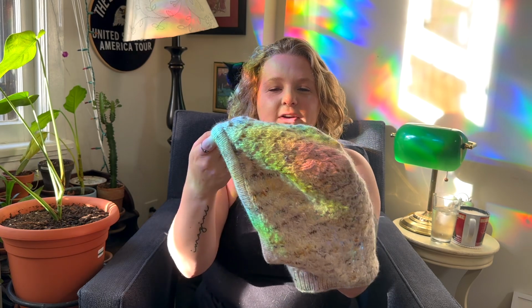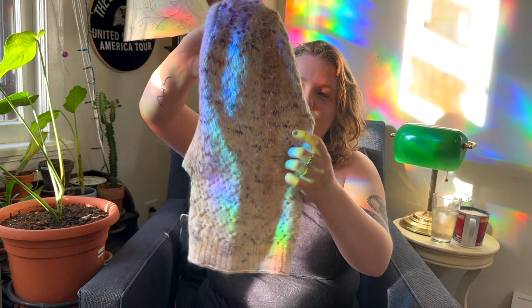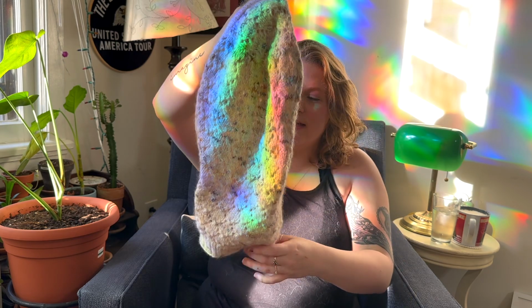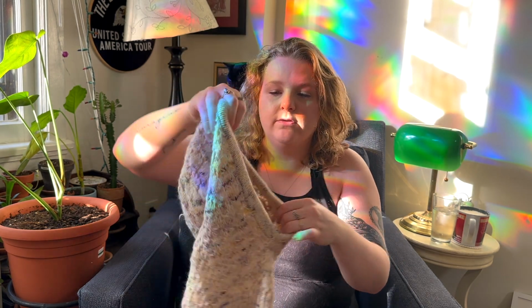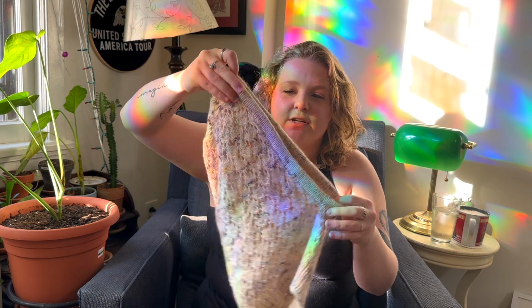I want to knit another one in a dark color, so I have one that more matches my black jacket. But I love it. It's a really cool construction. You start with a square at the top, and then you pick up stitches all the way around and knit this lace motif down until the proper length, and then you do a little folded cuff here for the front. That was the first time I've ever done that.